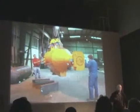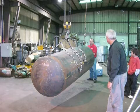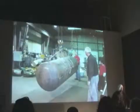I eventually thought of, and I should have originally, because I'm basically the producer, I thought, well, I should go to the factory where they made it. So I went to the factory where they made this submarine all those years ago, and I said, can we do this? Can we bring this submarine that you guys made 26 years ago and recreate that scene of building the submarine? And they said, yeah, that would be neat.